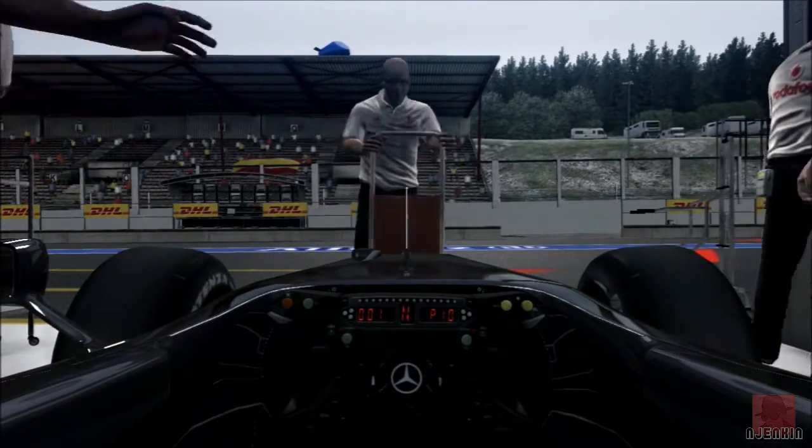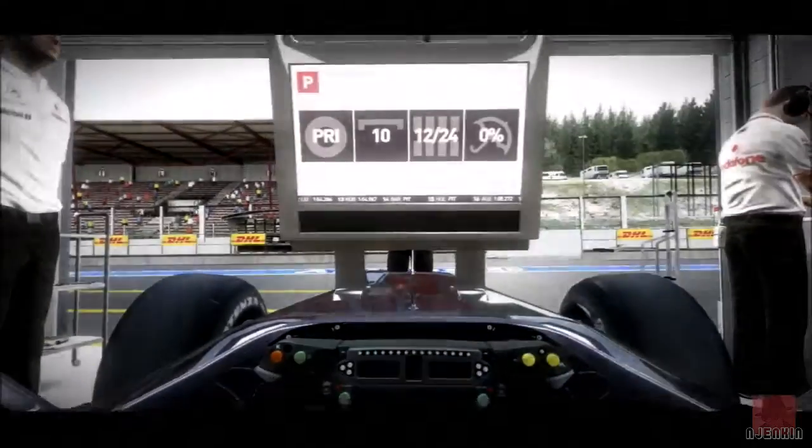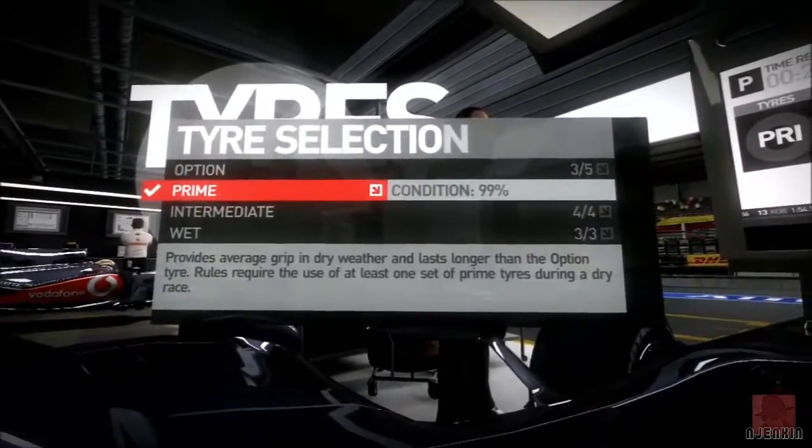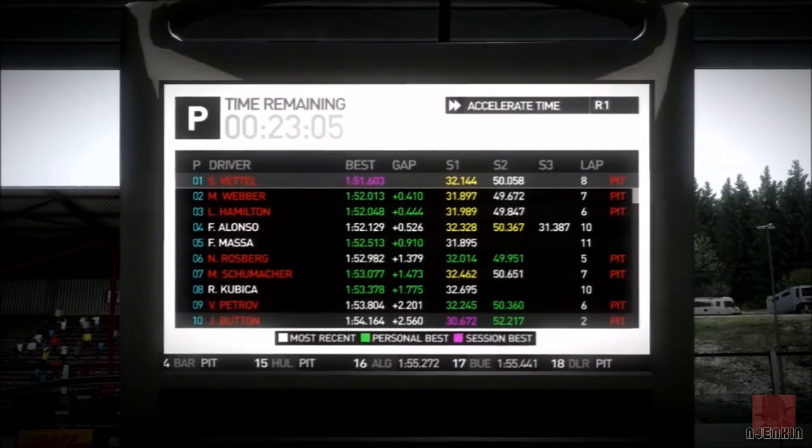Come on. Winch me up. Right, it's going to be a repair time here. What is it? 3 minutes and 13 seconds. Well, that isn't too bad. We've had to spend some time repairing the car. Yeah, 3 minutes and 13 seconds. I saw that.